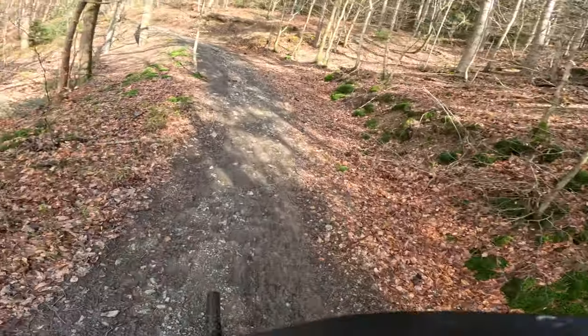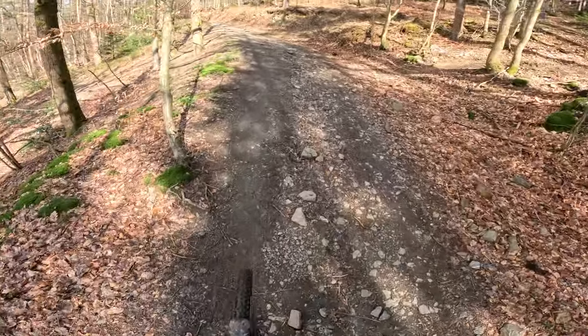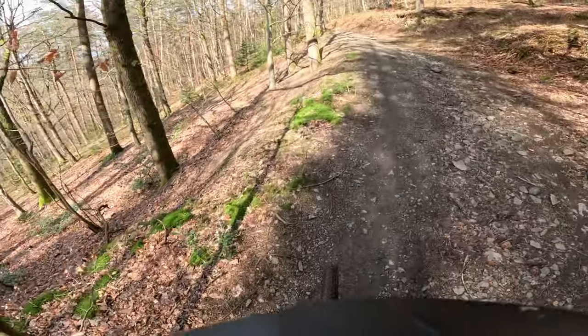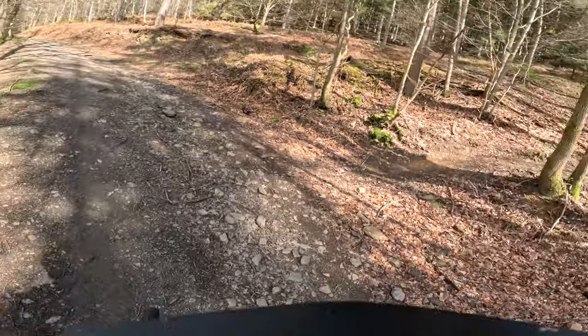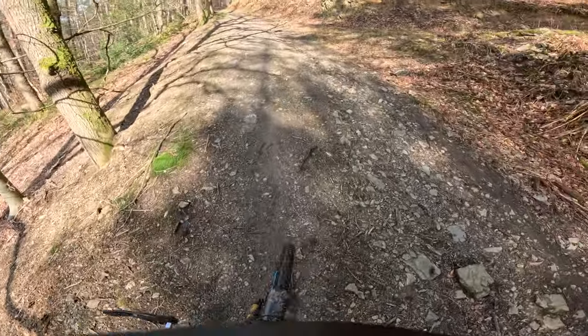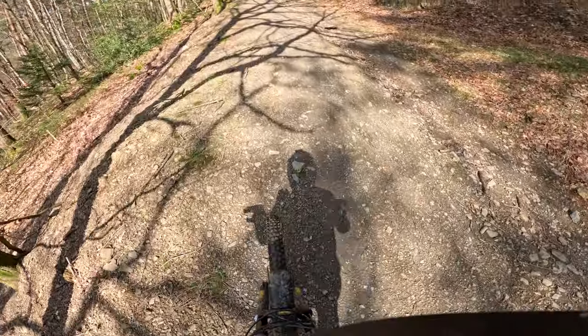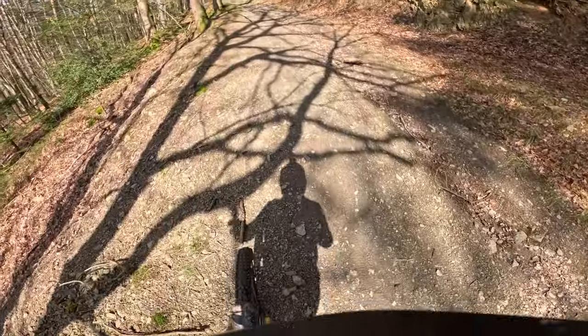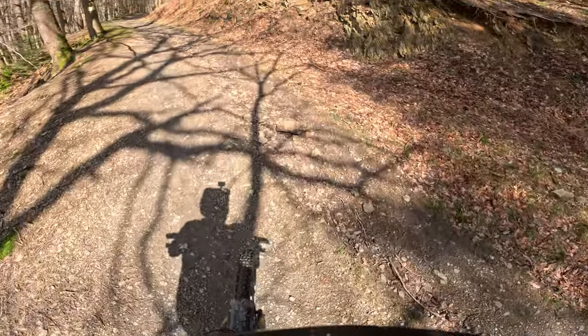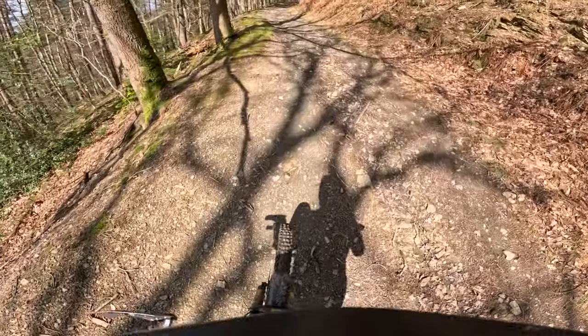So who would have thought, even the sun was coming out today, and it even looks like it's drying up a little bit, which is pretty crazy. So just wanted to give a quick update on the tuning and how it feels. Must say it feels very fast. Like I feel like I can carry way more speed everywhere.